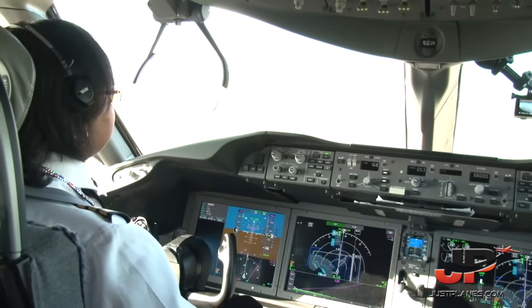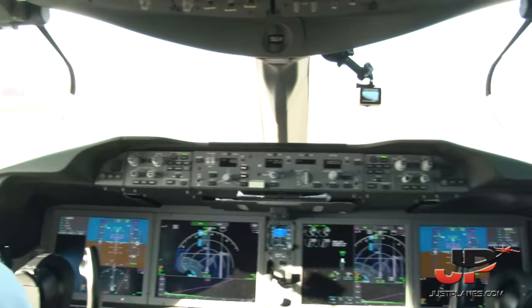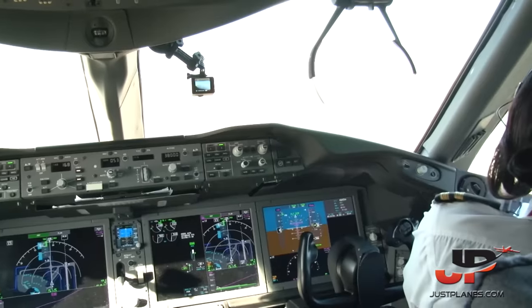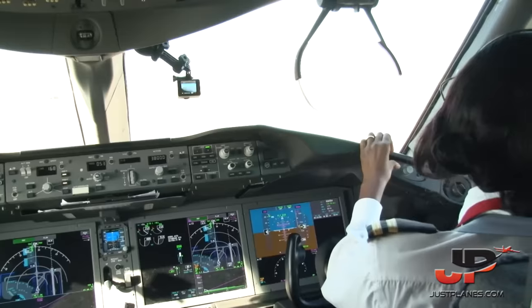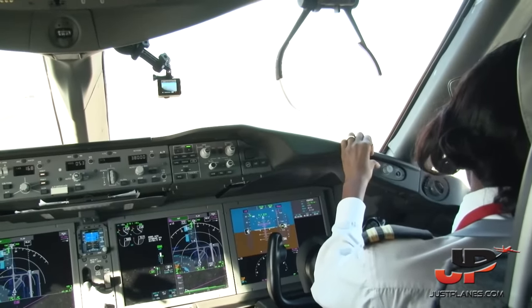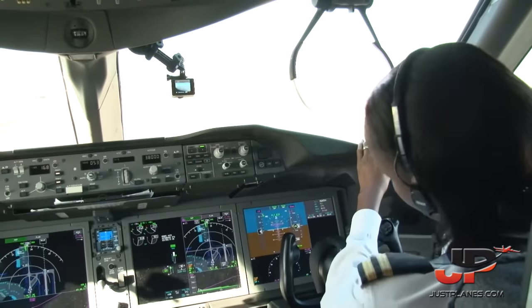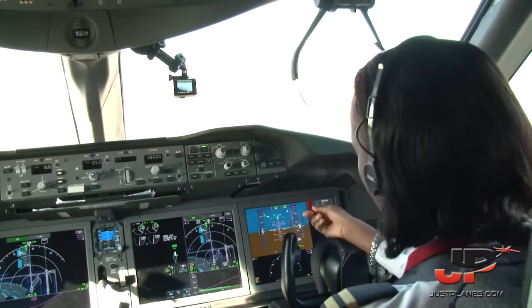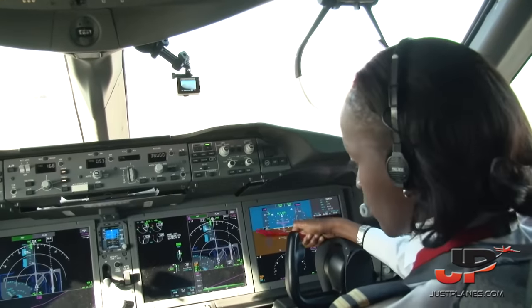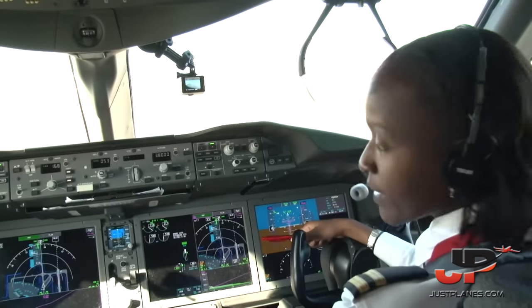Okay. Clear. Kenya 554, copy clearance. Go ahead. Cleared flight level 380 to Kilo November Mike, departure 06, right turn to Uplook. Kenya 554 is cleared flight level 380 Kilo November Mike, departure 06, right turn to Uplook. That is correct, report ready. Kenya 554. Okay, Captain, we are cleared flight level 380, which is set, to Kilo November Mike, departure 06, it's a right turn direct to Uplook.